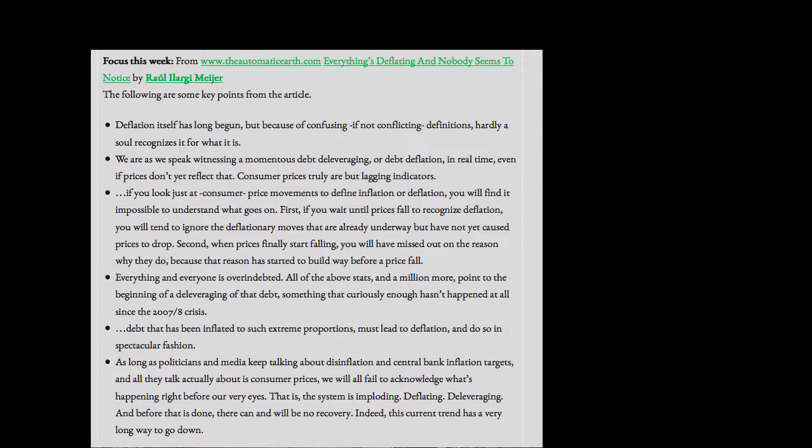As long as politicians and media keep talking about disinflation and central bank inflation targets, and all they talk about is consumer prices, we will all fail to acknowledge what's happening right before our very eyes. That is, the system is imploding, deflating, deleveraging. And before that is done, there can and will be no recovery. Indeed, this current trend has a very long way to go down.